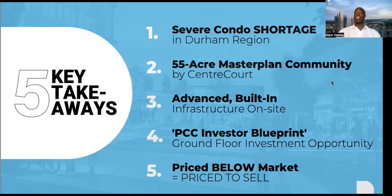So these are unique opportunities that I mentioned, being able to buy into one of the first 2 towers that we're currently selling. Tower 1 of Pickering City Center is 95% sold. Tower 2 is currently for sale as well. That's about 60% sold, but we're planning to start construction on both of these projects, with construction and closing being around 2027.